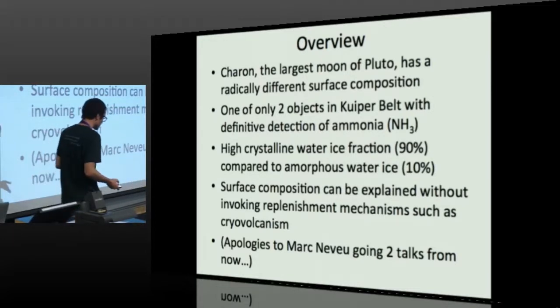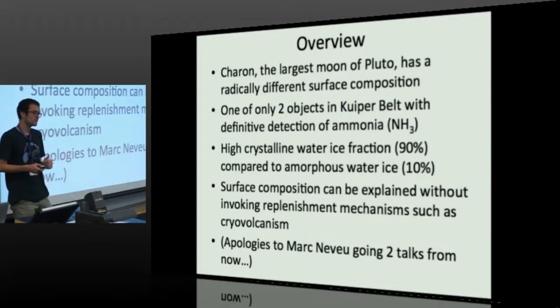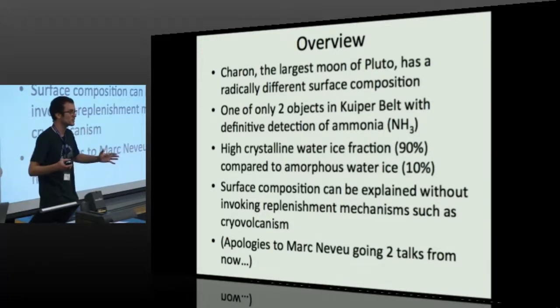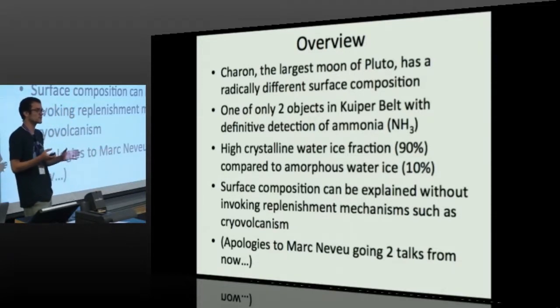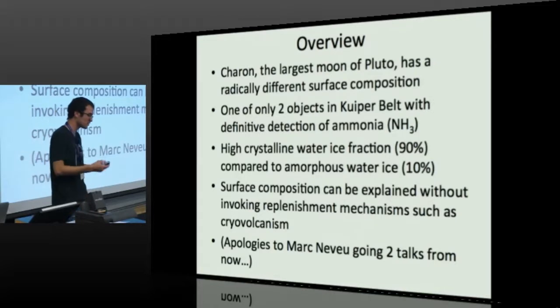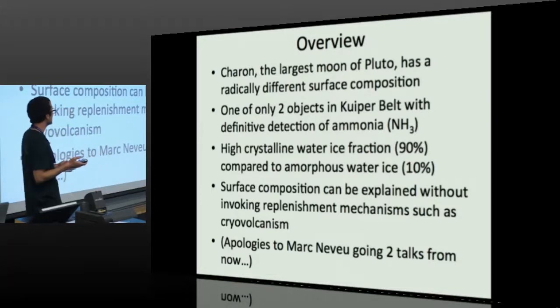The high crystalline water ice fraction is kind of strange on Charon. Crystalline water ice is the kind of ice that you find on Earth primarily, in your ice cube. It's a well-ordered crystalline matrix. When it interacts with radiation or cosmic rays, those bonds break and you get an amorphous solid, sort of like glass, where there's randomly oriented molecules in the solid. So you expect over time, you lose the crystalline water ice, you gain more amorphous water ice. That doesn't appear to be the case on Charon.